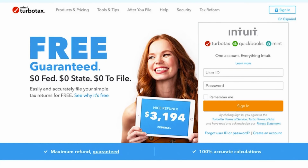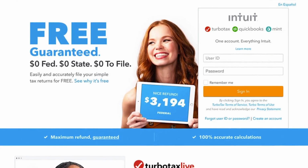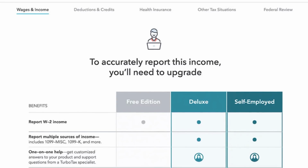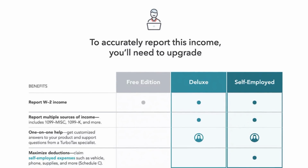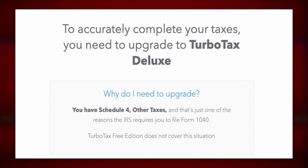Their IRS Free File program only requires that you make less than $34K a year. That's it. While their other free program, the one they actually advertise and feature on their site, only works if you have a W-2 job, no contractor work at all, no student debt, no investments, and don't own a home. Yeah, when I was editing the video, I was like, wait, are you sure? And then I had to really dig for the actual Free File one. Yeah, because they don't make it easy to find.